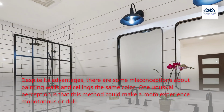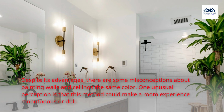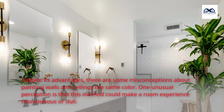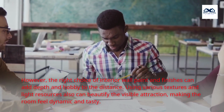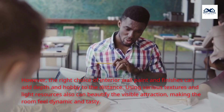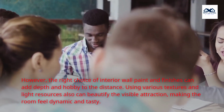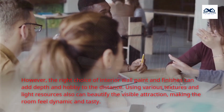Despite its advantages, there are some misconceptions about painting walls and ceilings the same color. One common belief is that this method could make a room feel monotonous or dull. However, the right choice of interior wall paint and finishes can add depth and interest to the space. Using various textures and light sources can also enhance the visual appeal, making the room feel dynamic and inviting.